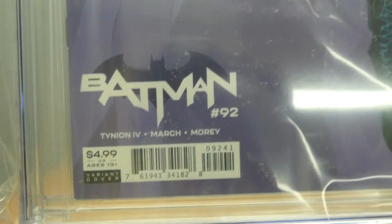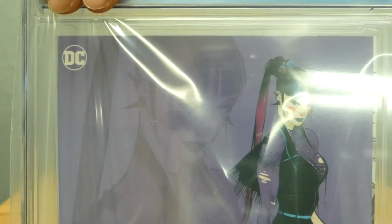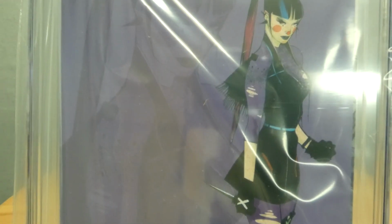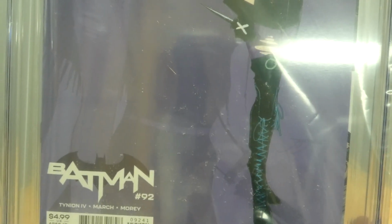But this is Batman 92. This is the incentive variant. I know there's a black and white. I believe there's also a foil cover, but don't quote me on that. But this is the one that I liked, and I got this one for really cheap, actually. I got this for like, I think, 15 or 20 bucks. The first meeting of Harley Quinn and Punchline. And the first cover appearance, actually, I guess this will be the second or third possibly cover appearance of Punchline.